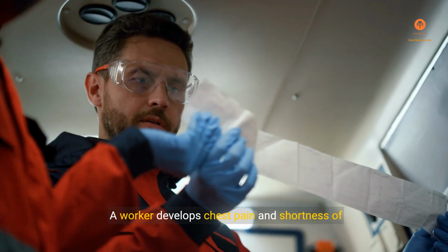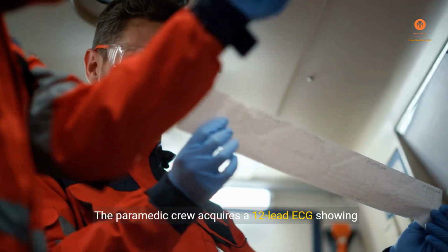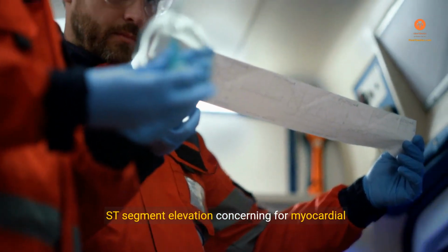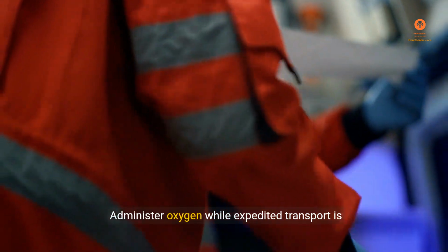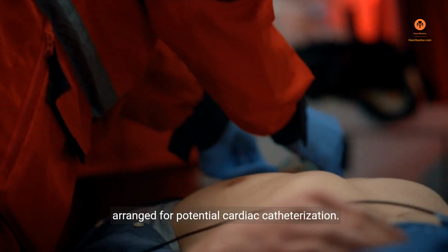A worker develops chest pain and shortness of breath while clearing brush. The paramedic crew acquires a 12-lead ECG showing ST segment elevation concerning for myocardial infarction. Administer oxygen while expedited transport is arranged for potential cardiac catheterization.